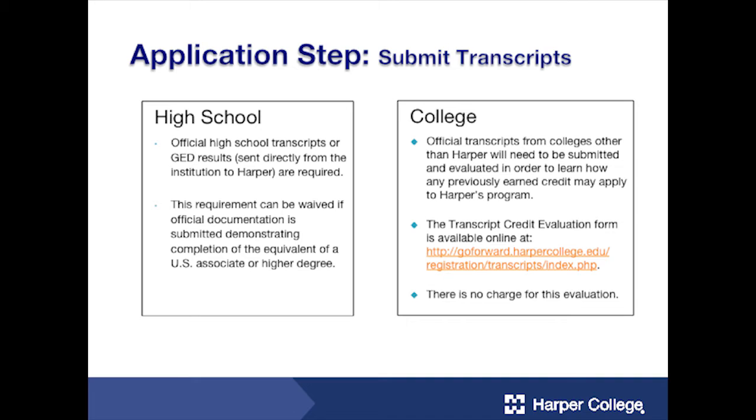Harper does not charge for this evaluation, and I think that form is pretty intuitive. If you go to the Harper homepage at harpercollege.edu, click on transcripts and follow the path. For this evaluation step, we recommend that you allow 3 weeks for evaluation. Sometimes it takes a little bit of time for your institution to get the transcript to Harper. Some of them are very fast now that they're dealing with electronic transcripts.